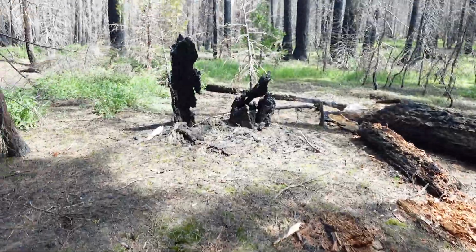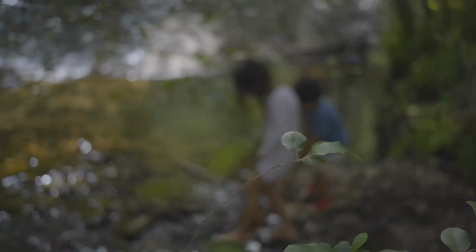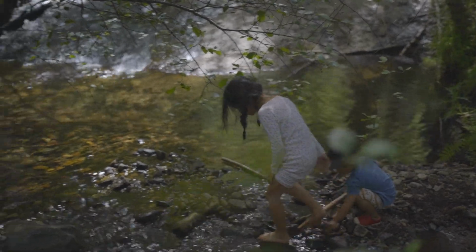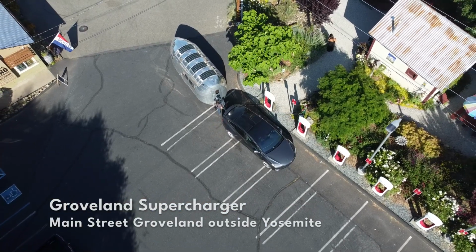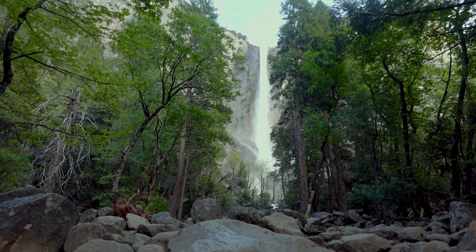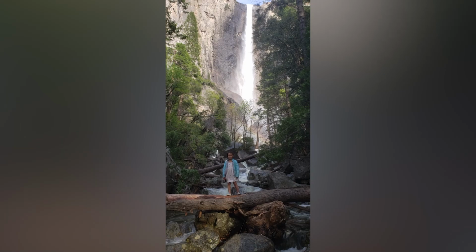We camped at a place labeled as absolutely perfect outside of Yosemite. Another beautiful area next to a river. It was absolutely perfect. Groveland Supercharger, outside Yosemite. Yosemite National Park. What a beautiful, majestic national park. Classic Half Dome. Bridal Veil Falls was a very short hike, so we did it with the kids.